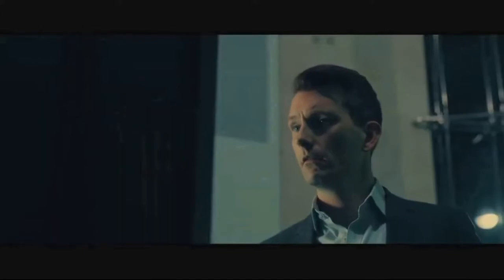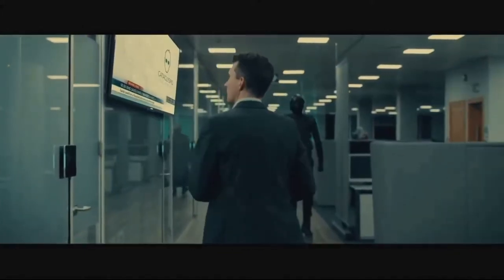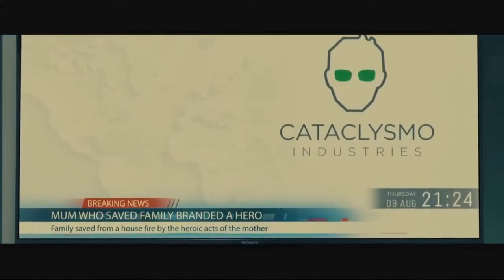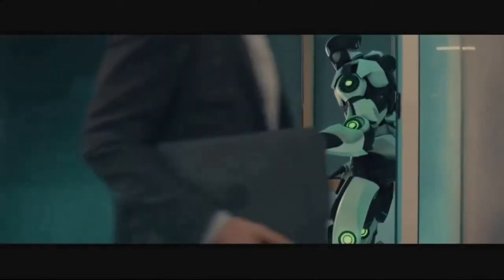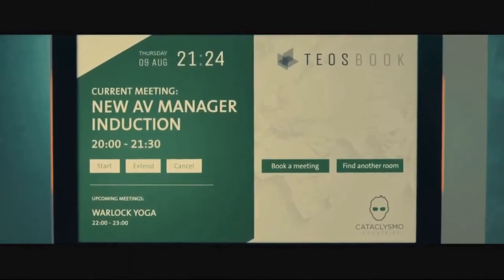Find the location of their meeting for easy navigation. Keep employees and visitors informed with customizable signage. Find and book meeting rooms easily with an interactive touchscreen solution.